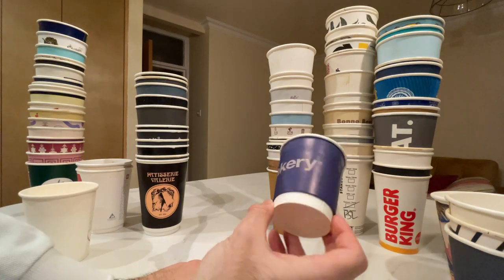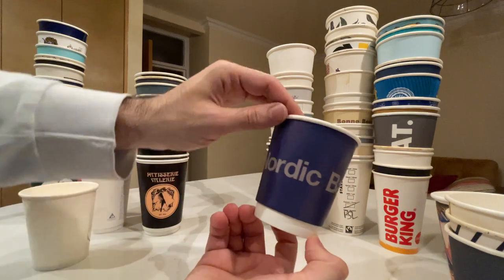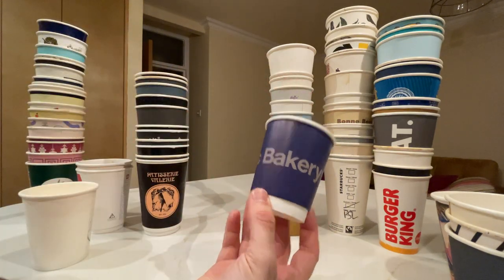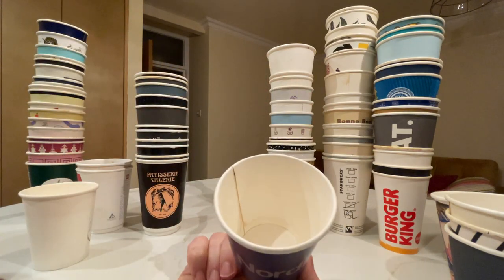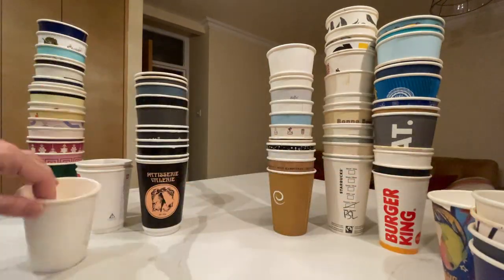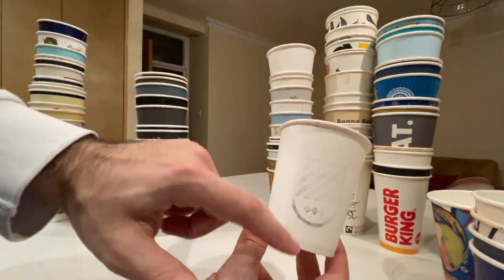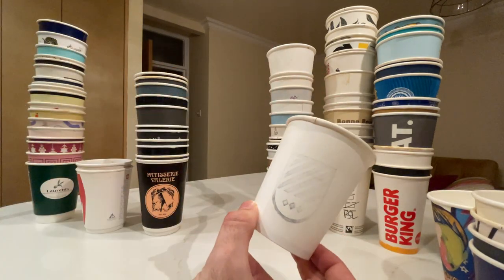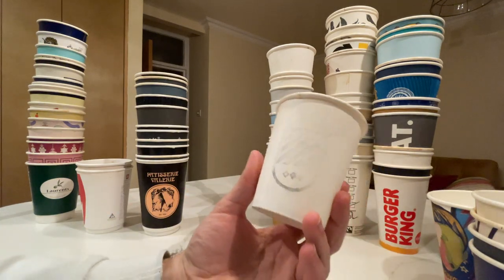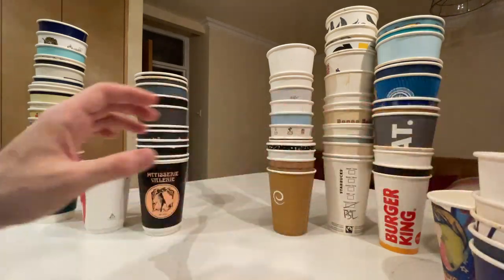Nordic Bakery, oh, hello. This is a cute place. It's in Soho, and actually they know what good coffee tastes like. They make good coffee. That's all I can say. Quite a cute one. Moving on. This is Department of Coffee. It doesn't say on it, but this is Department of Coffee and Social Affairs. I think that's the correct name. It's quite good coffee. I like them very much.